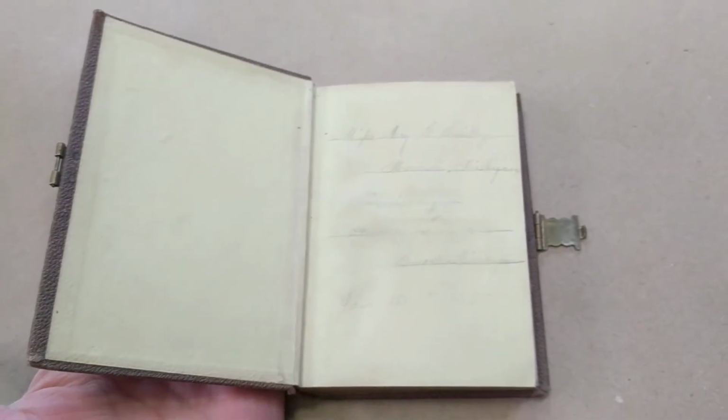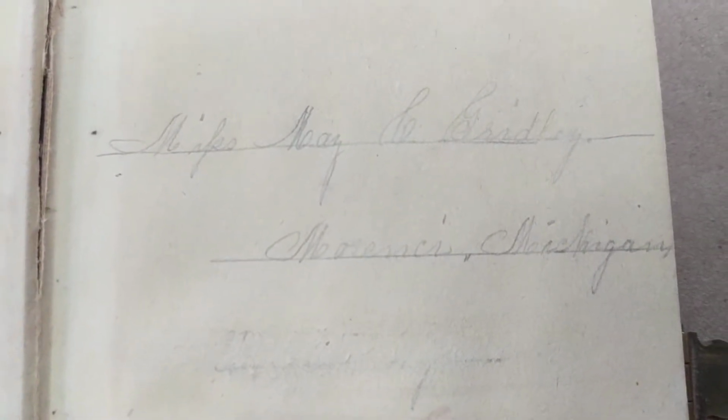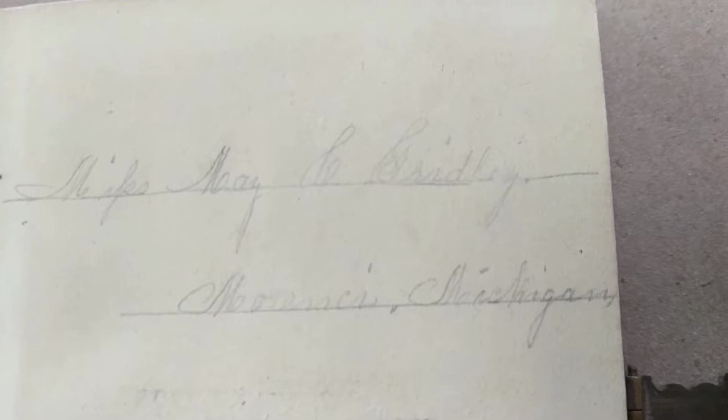And let's begin. So the really neat part about this album is in the front page in pencil, it has some information written. And unfortunately, it's a little hard to make out because it faded with age. And I can't make out what the first word is. It starts with an M, and it says May something. I don't know what the second letter is. Is that a backwards S or an ampersand? I don't know. And Bridley. So it looks like the last name of this person was Bridley.